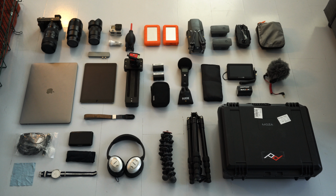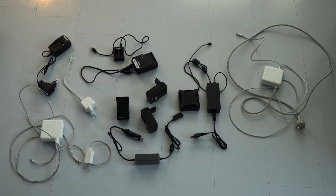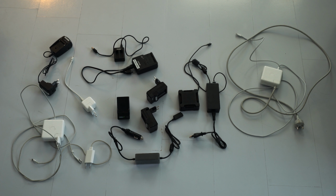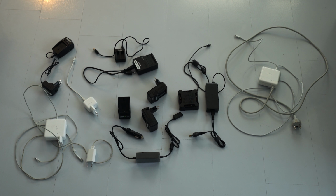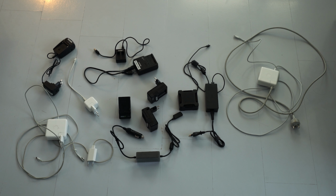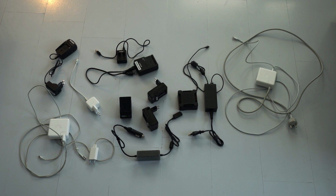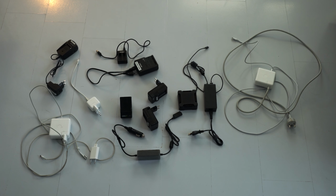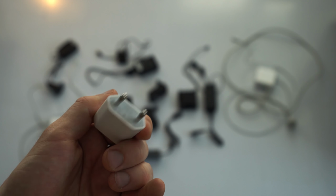Of course, with all this gear comes a whole lot of chargers. Not a pretty sight, but really a necessity. I highly recommend bringing a car charger for the DJI Mavic Pro if you happen to have one. I just love how fast it's able to charge up batteries as we're driving along on the highway. And by the way, if you're wondering about the electrical sockets that's used in Norway, this is the correct kind.